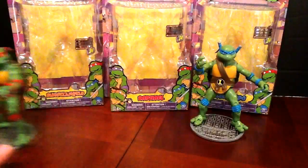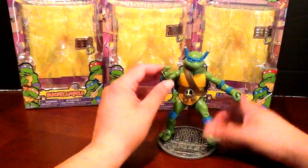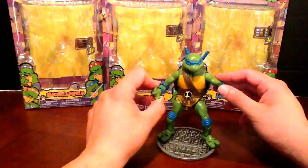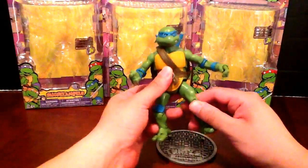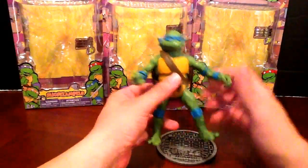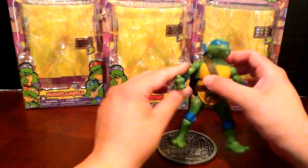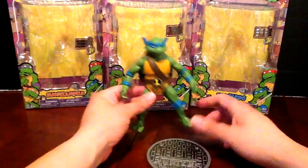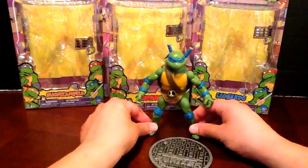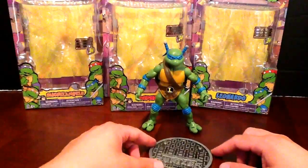So we'll move these guys out of the way. Now, Leonardo, like I said, is my favorite turtle. I love the blue, I love the ninja swords, the katanas, and this figure is absolutely phenomenal. He stands 6 inches tall, highly articulated. I don't think these guys would really make it if they just came out with the articulation they had in the old days. They had the cut shoulders, cut legs, maybe 5-6 points of articulation. Now, you're looking at almost 34 points of articulation on this guy.